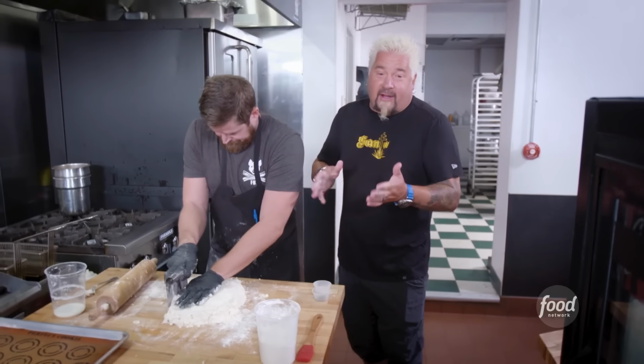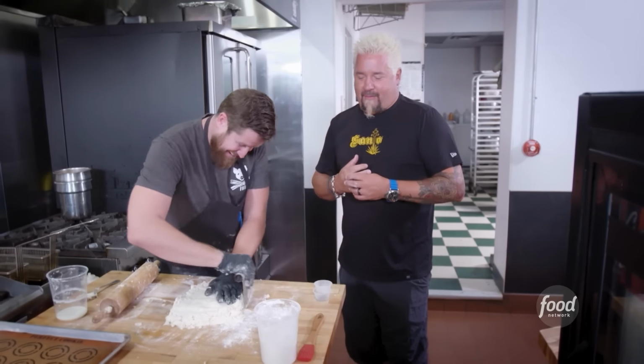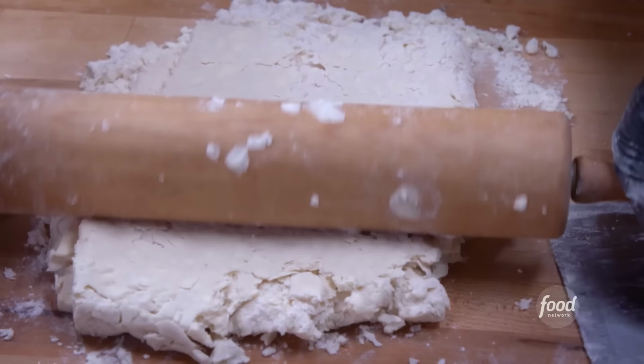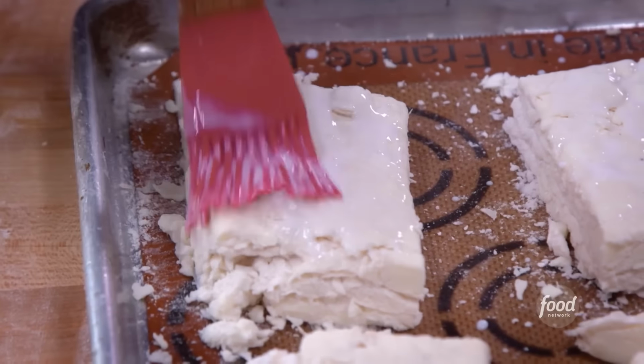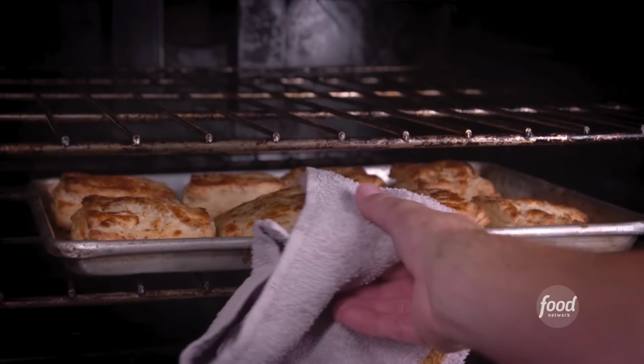If we can get it to stay together, because right now it just looks like we're trying to make a sandcastle out of dry sand. We're going for a square here. Could be a triangle for all I care. Roll this out. We're gonna cut this. You brush it with a little bit of buttermilk? We're gonna finish with salt and pepper. Okay. You go in the oven how long? 25 minutes at 350.